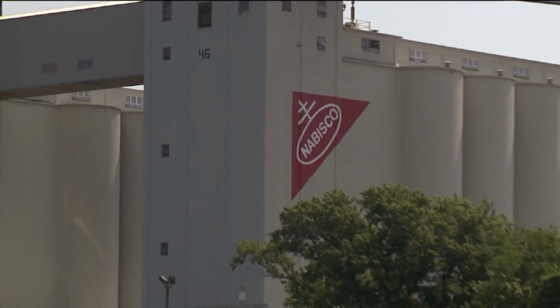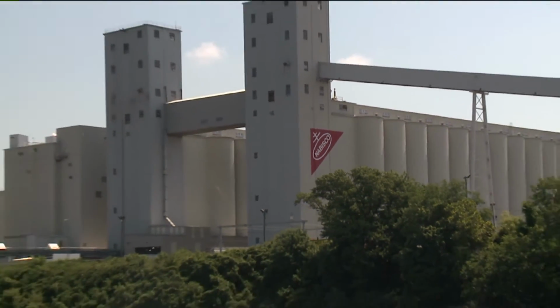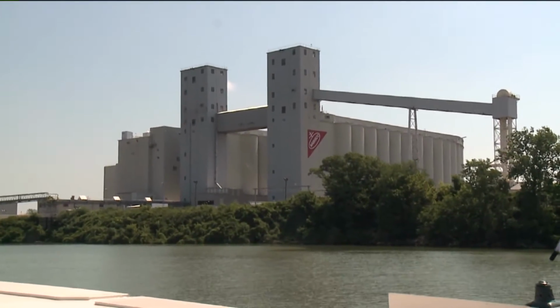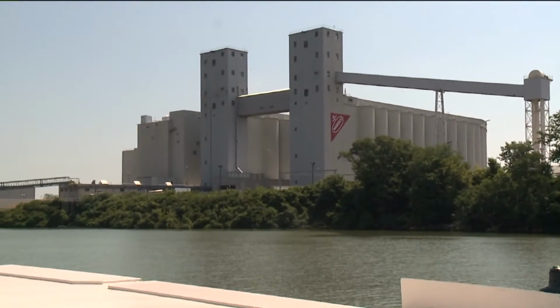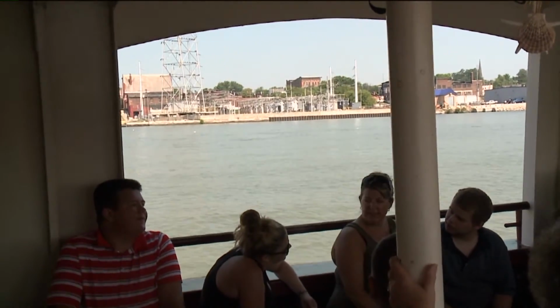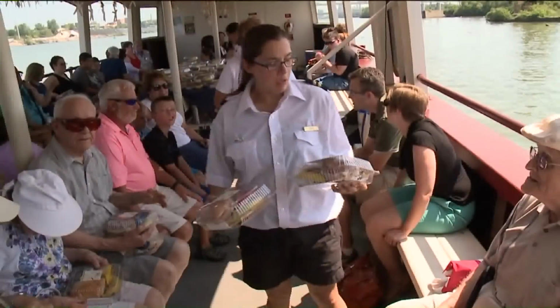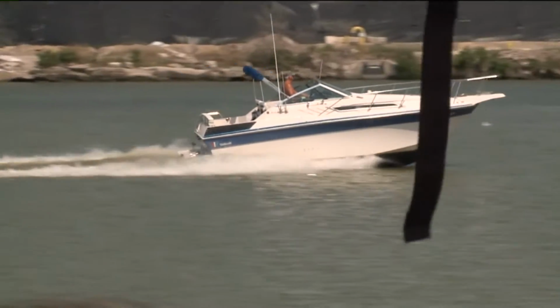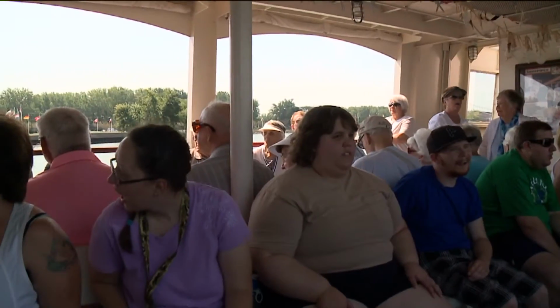Think about that 5-pound or 10-pound bag of flour on your shelf in your kitchen. They produce 4.5 million pounds of flour a day. I didn't even know that we had a Nabisco flour plant here. On Thursdays, which is the day we are aboard, they serve a picnic lunch to the passengers so they can lunch while enjoying the scenery.